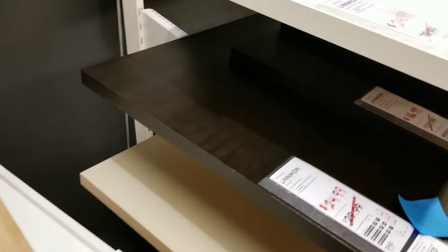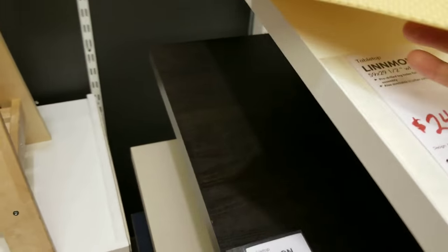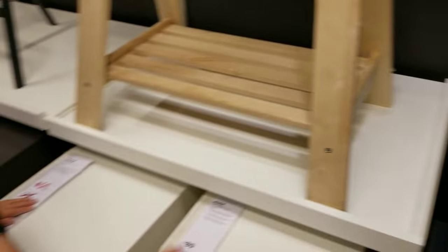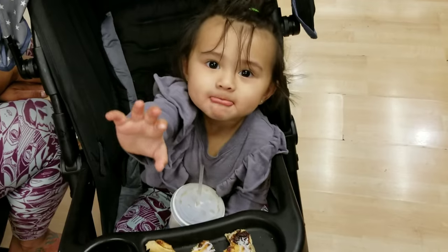And you know how many tables we need? The size this one is? We're gonna need like, I don't know, like 15 tables, Monster. That's insane. Can I buy those, babe? Is that okay with you? Ari, is that okay with you? You wanna buy those tables?